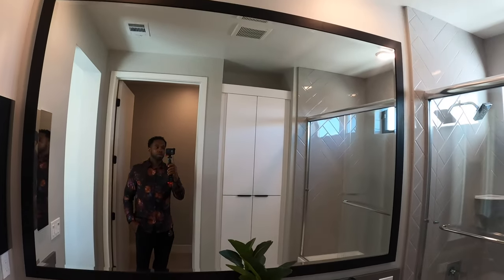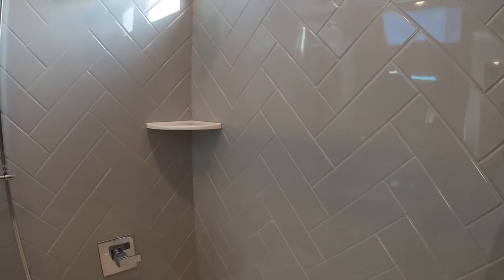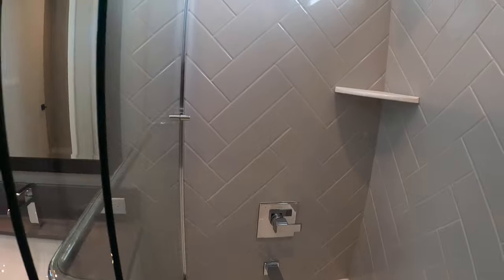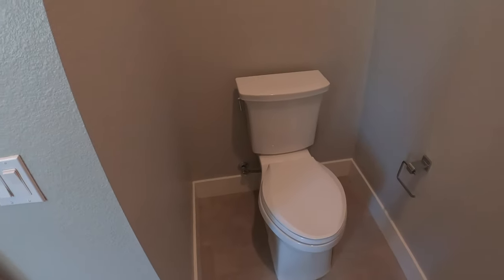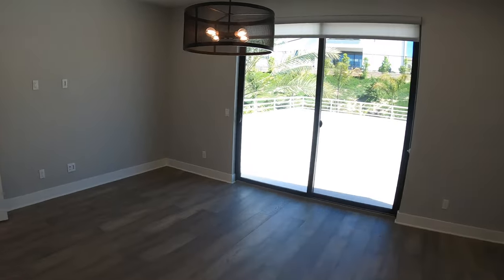This big mirror. The shower has a subway tile, a shelf in the corner. Linen storage here, put your towel and stuff there. Here is the water closet. Alright, go check out the other bedroom upstairs.